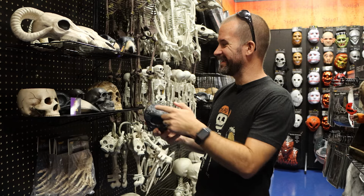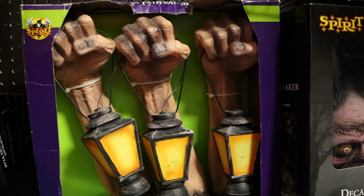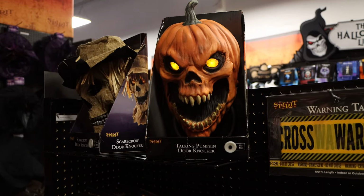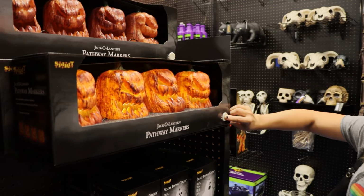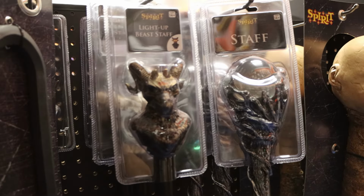They had a lot of cool skulls and just, I don't know, the stuff is well designed. If you haven't been to a Halloween store in a while, it's not just kids costumes, right? They have actual, like, some cool art. There's definitely some really neat looking stuff.